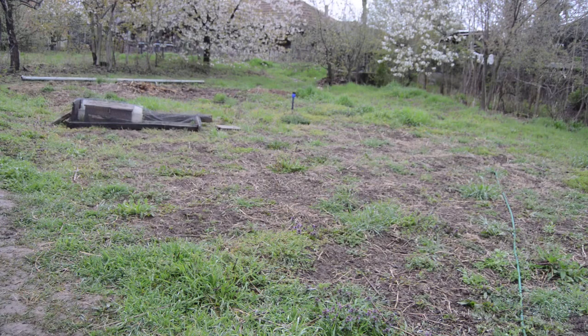Hey guys, so this field, last year it was corn and marrows, I think. Corn and pumpkins, sorry. This year and next year it is actually going to be set aside, and I'm going to be composting on here as well.